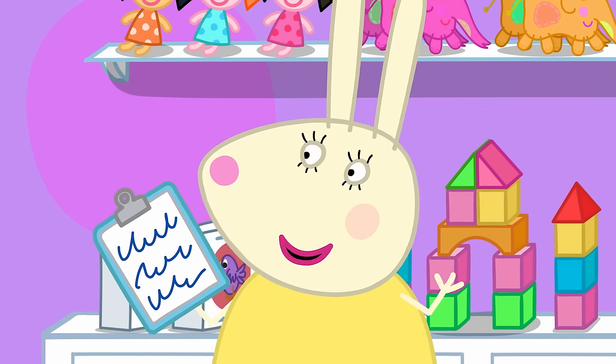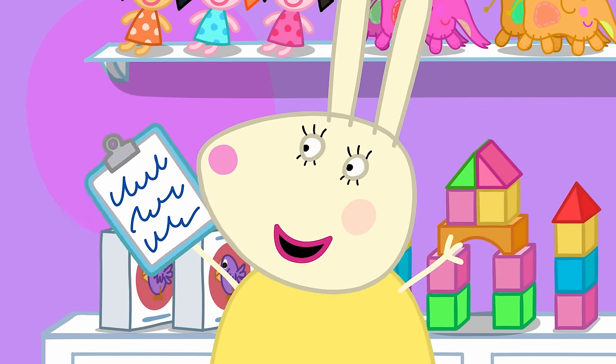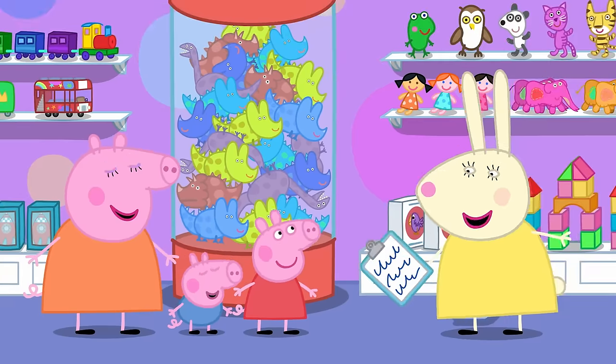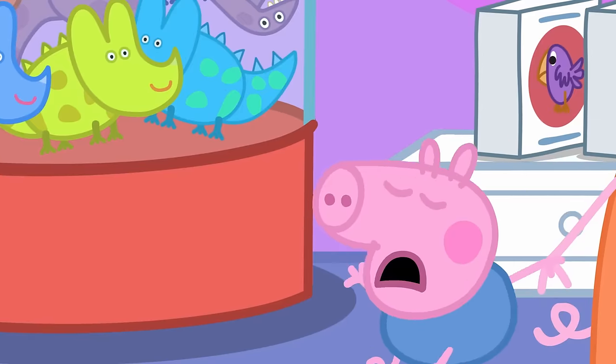Today, Mummy Pig has brought Peppa and George for a special visit to the toy shop. Hello, I'm looking for a mummy and two little ones for a special toy shop treat. Have you seen them? That's us! Is it? Well, what are you waiting for? Let's go! Hooray!